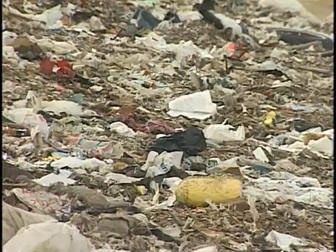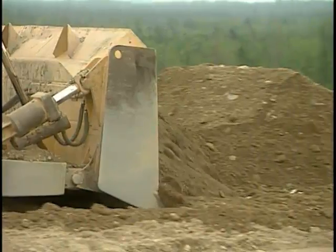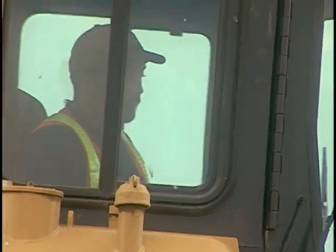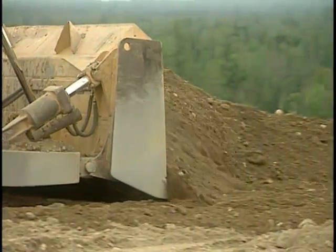Each day, garbage is deposited here, and then cover material is placed on top of it to cover it up. This is for odor control and prevents access by animals.